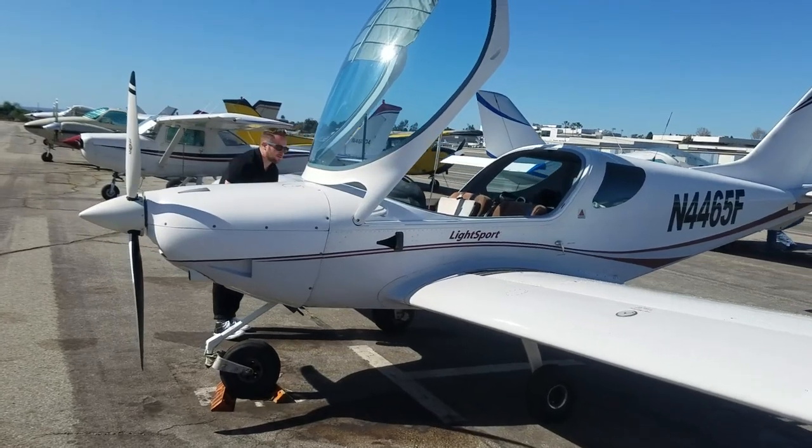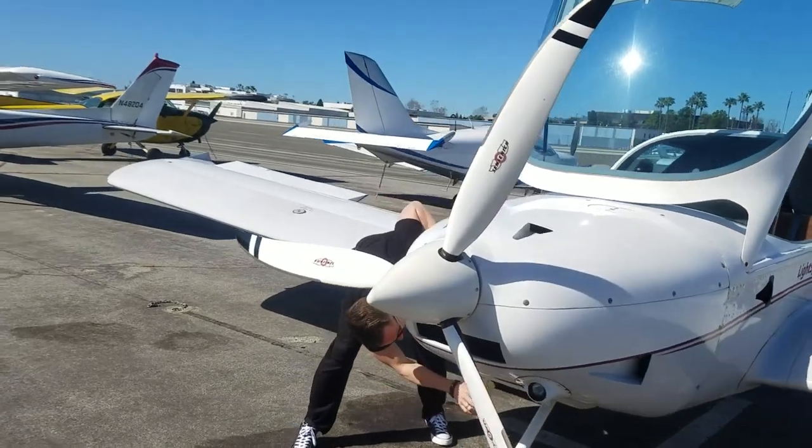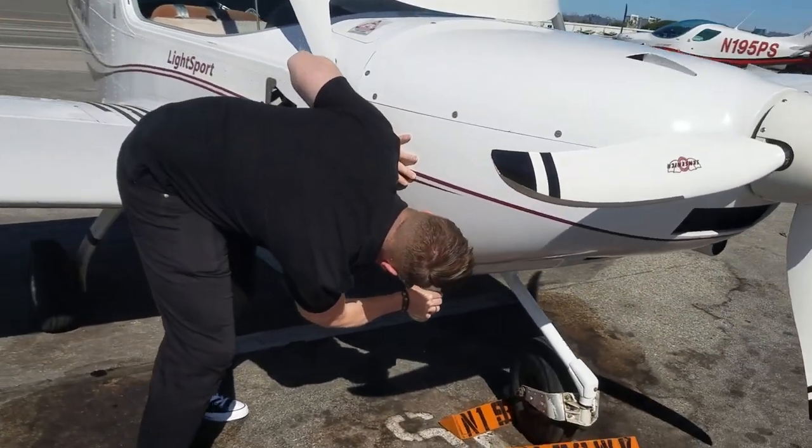So that's our plane. We'll be flying this plane. Joseph is doing an inspection for the flight.